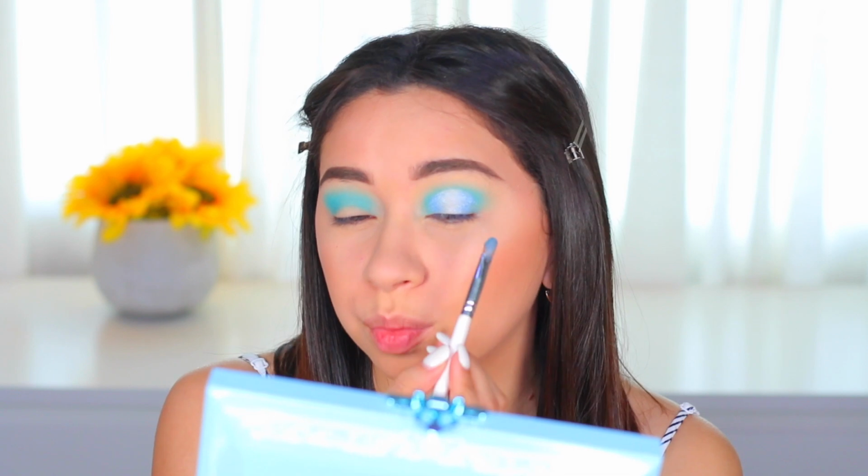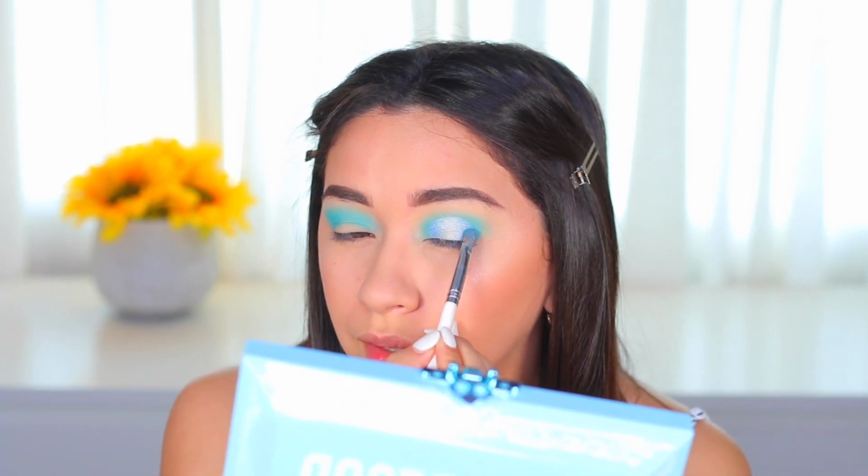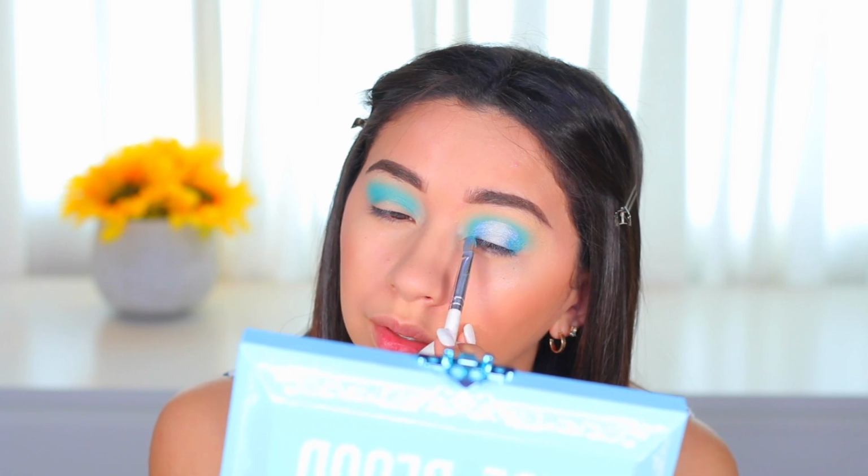Well, I'm going to use that same brush, but I'm going to apply that one on the outer part of the halo and on the inner part.